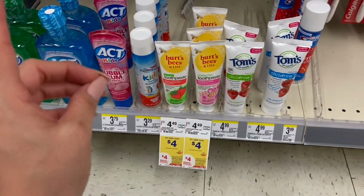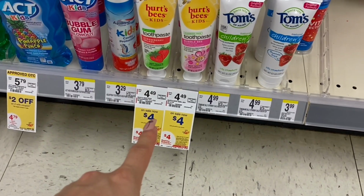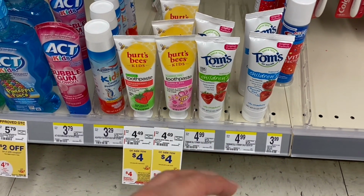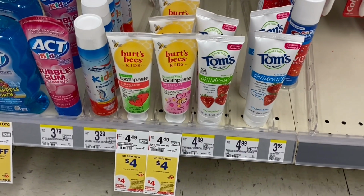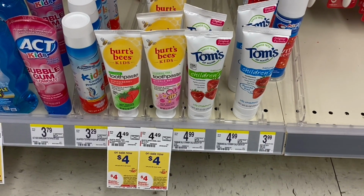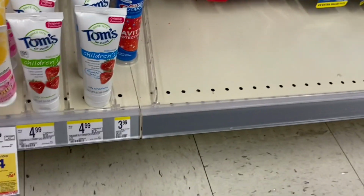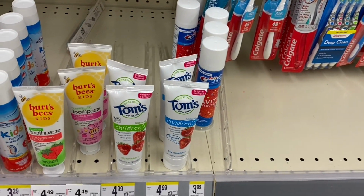Let me show you. These products are in a deal that says that when you buy two, you're going to get $4 back in a register reward. Now, we're going to be taking the amount of three. For the three of them, our total is of $12. I want you to go to your Walgreens app and look to see if you have the coupon of $3 off. $3 off when you buy two of these products.